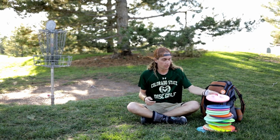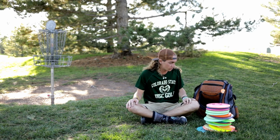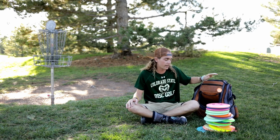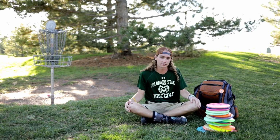And then I'm carrying a Grip A-Series bag, pretty nice. Carries all the discs I need, super solid. And I just have like a little good luck charm, my Colorado Heights tag from way back in the day, before they took that course out. And that's pretty much what I'm carrying these days.